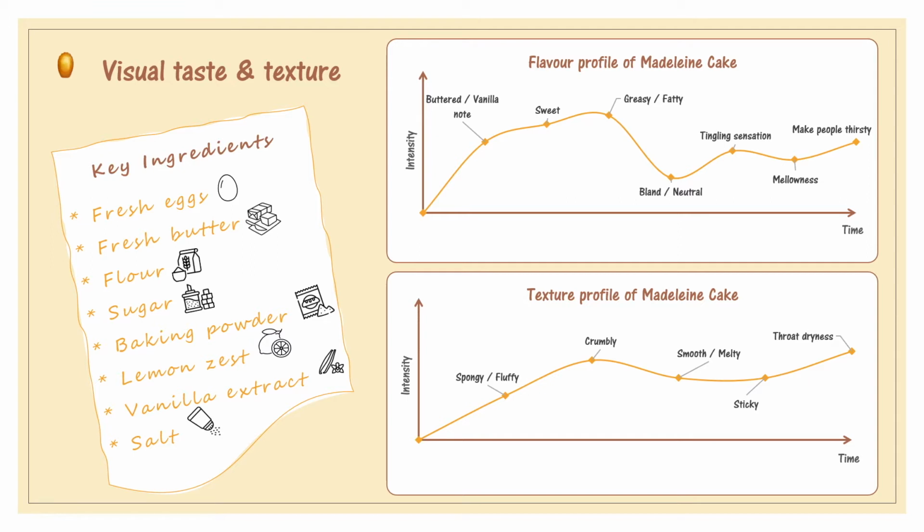At the beginning, the increasing intensity is mostly due to the appearance and the aroma of Madeleine. In fact, buttered and vanilla notes are perceived thanks to direct olfaction. At the same time, while touching and cutting the product by hand, the spongy and fluffy structure appears. The first bite is then sweet and crumbly, and then the whole mouth becomes greasy.